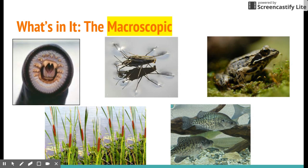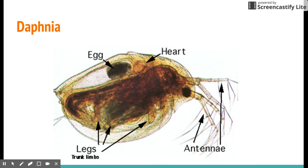If I were to ask you what's in a pond, most would think ducks, fish, frogs, cattails, and some other things. All of these organisms have something in common. They're all macroscopic. Macroscopic organisms are those that can be seen without a microscope. They're not microscopic.